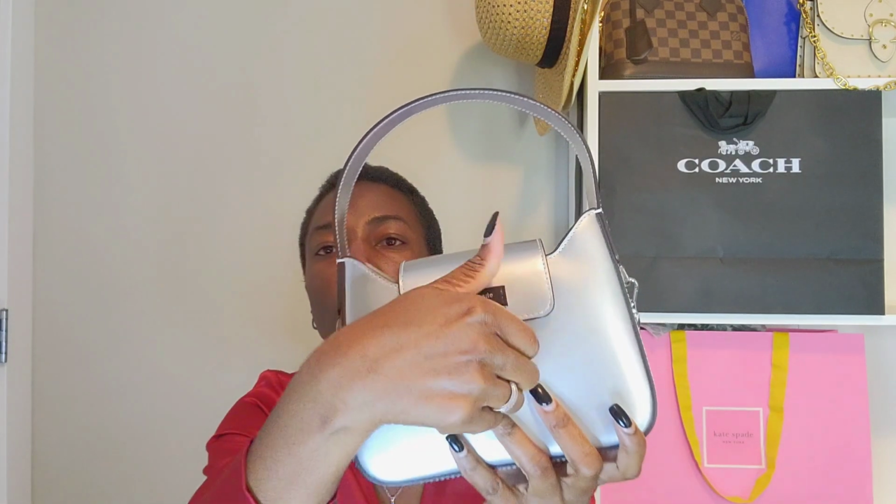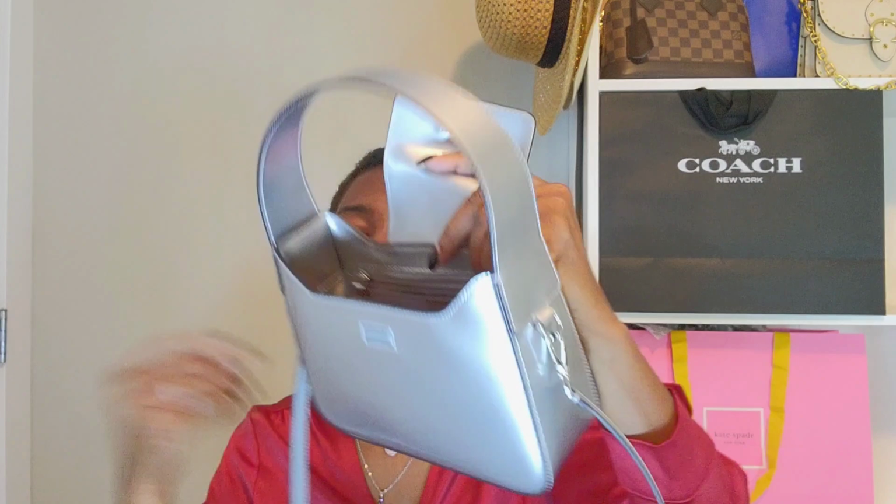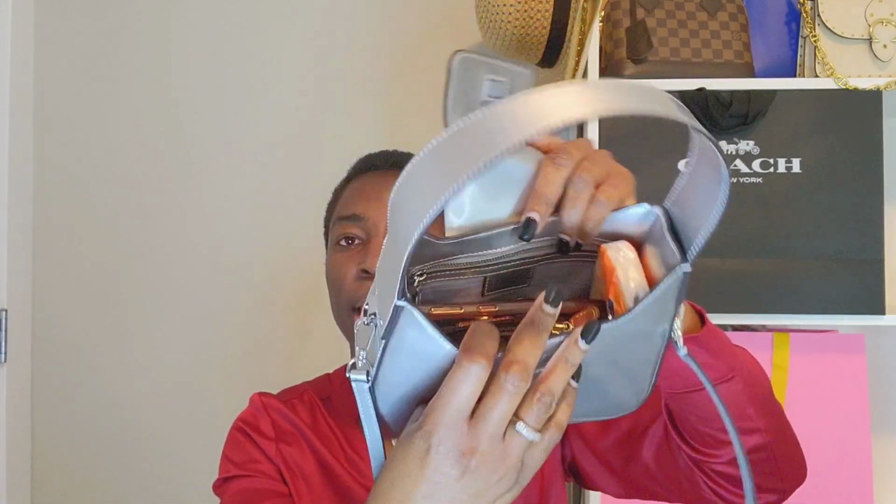And then the closure is a magnetic clasp, so there it is. It's actually very firm. There's no zipper, so the top is open, and that's how all the items are in there. I like it because I can easily see what's in there, and I have easy access to my items. But if you want something more secure, this is definitely not the bag for that. So let's do a quick what is in my bag, because I have been using this bag throughout this weekend.